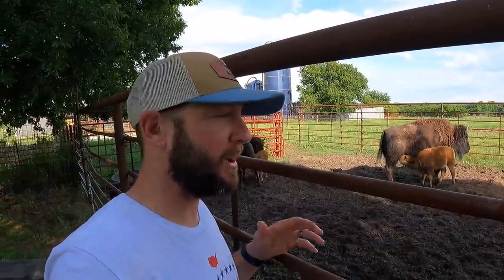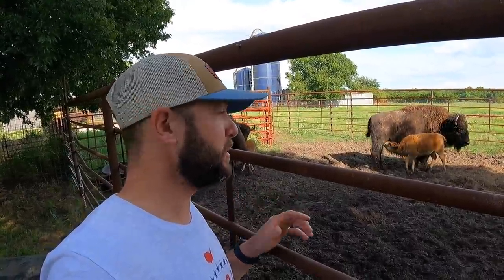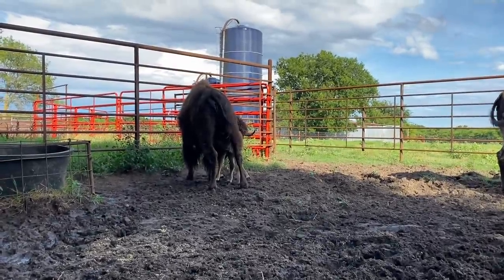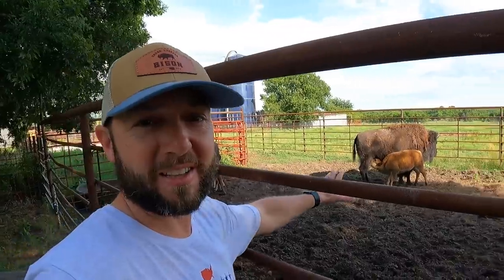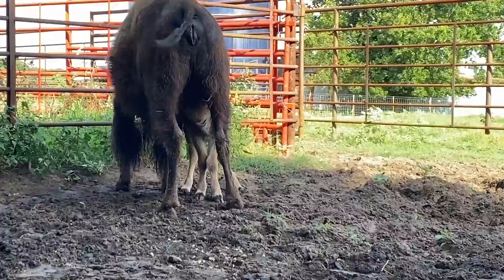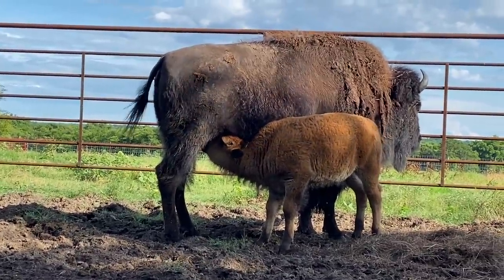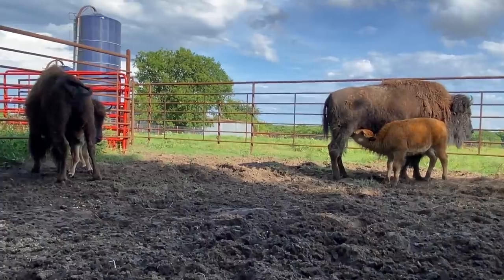Just exciting right here that we know we can continue to grow the herd by having the Big Joe offspring. Baby's doing great, can see it nursing. So good sign already, seems to be a happy calf. Much different size, a little bit smaller than Kit's baby that was born, like I said, on May 5th. Almost 2 months difference.